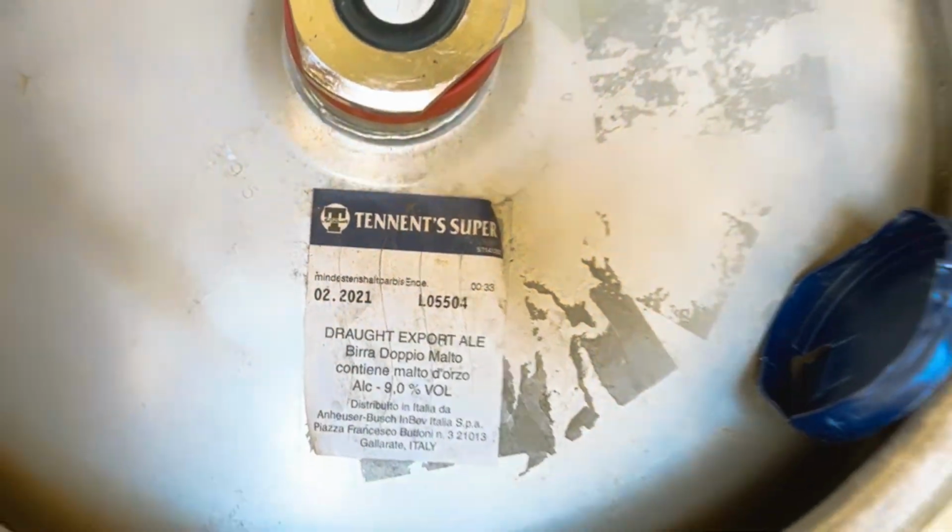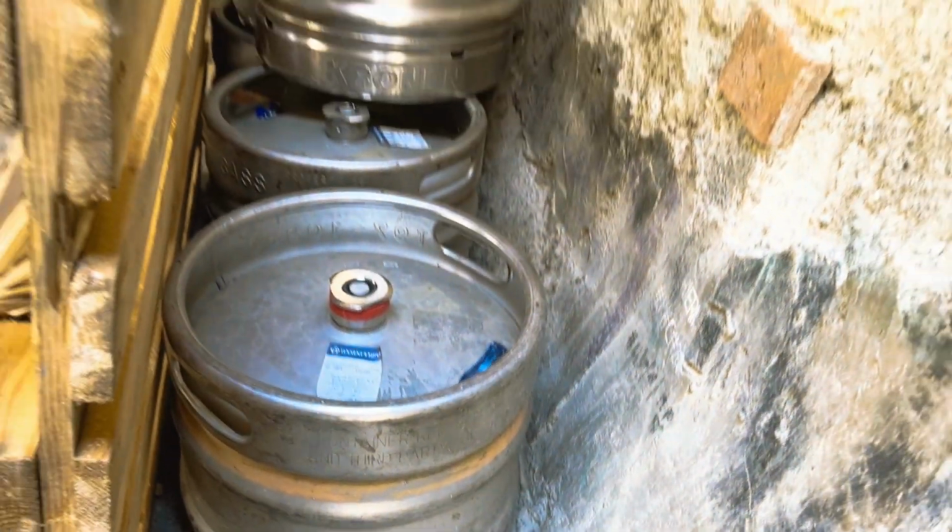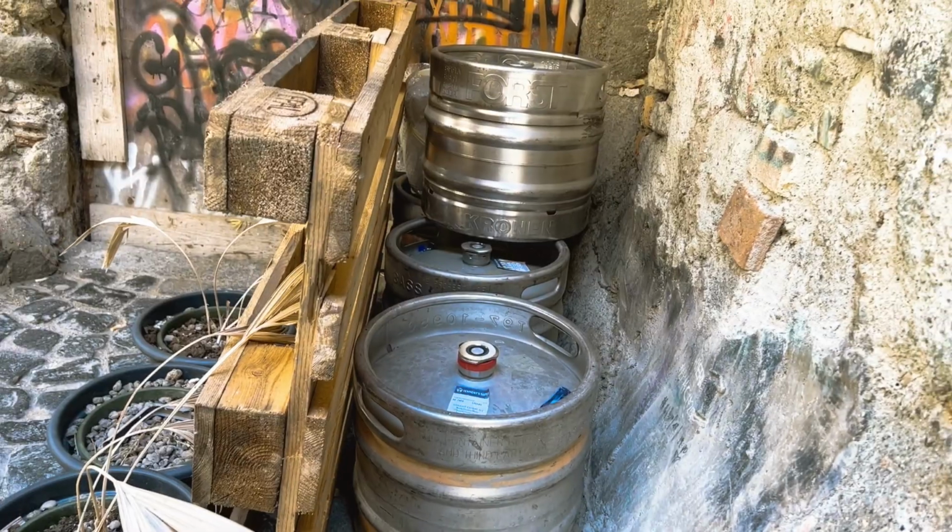I can't believe it's Tennent's Super in a keg. If you drank that, it would be hospital time.